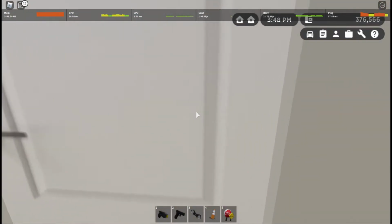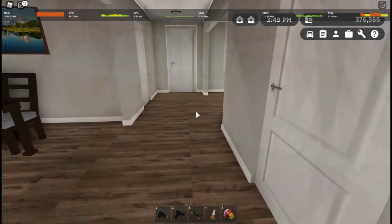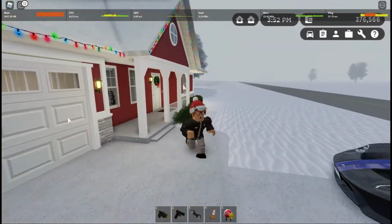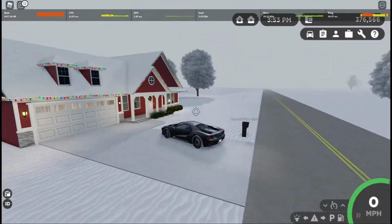Honestly, I think this is a really nice touch for Christmas, all of these decorations, just like Halloween, but you cannot see these decorations unless you claim the house.